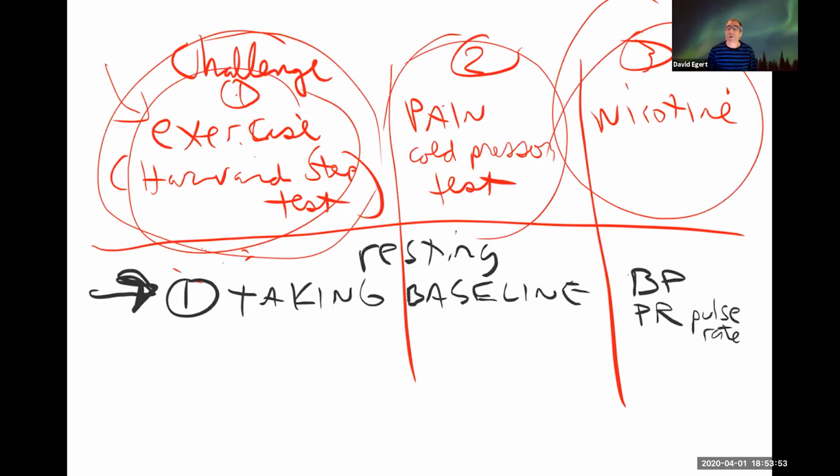I should say one of the things you don't get to experience in this virtual world is what we call white coat hypertension. Usually I would take a student and have them in front of the class, and we'd wrap their arm up and pump up the cuff and demonstrate this whole process in front of the class.